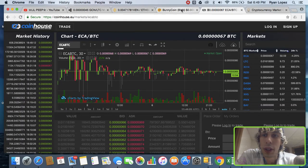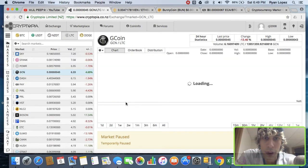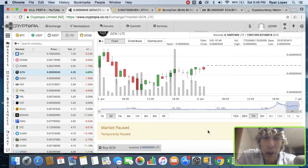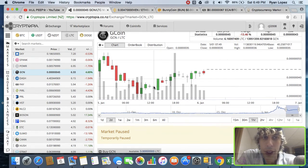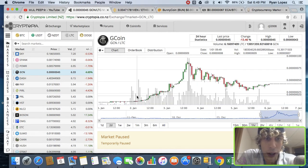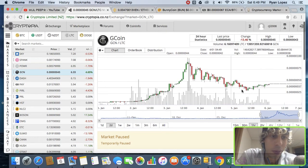So this is CoinHouse. And just to give you guys a quick overview, I've been waiting here. Cryptopia, now, they have paused their Litecoin markets. So I am very interested in getting in this Gcoin. I really like what I see with the price action. It went up, hit its high, topped, came down, and it looks like it hit a low here. It looks like it's going to start uptrending at this point, but markets are paused.